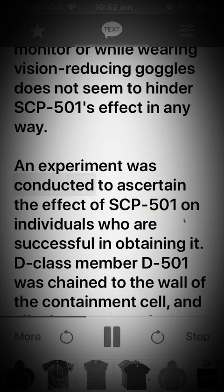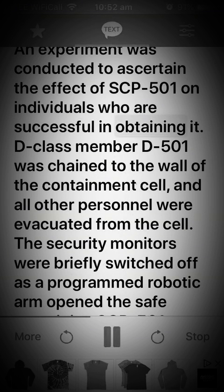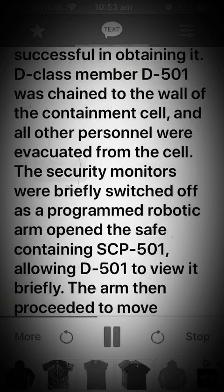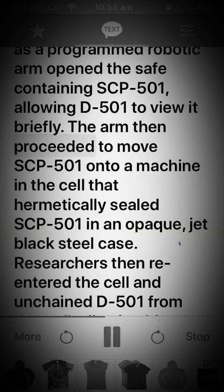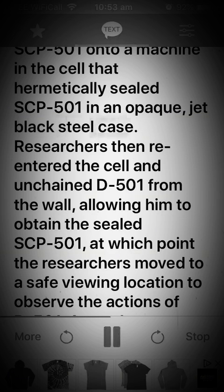An experiment was conducted to ascertain the effect of SCP-501 on individuals who are successful in obtaining it. D-Class member D-501 was chained to the wall of the containment cell, and all other personnel were evacuated from the cell. The security monitors were briefly switched off as a programmed robotic arm opened the safe containing SCP-501, allowing D-501 to view it briefly. The arm then proceeded to move SCP-501 onto a machine in the cell that hermetically sealed SCP-501 in an opaque, jet black steel case.